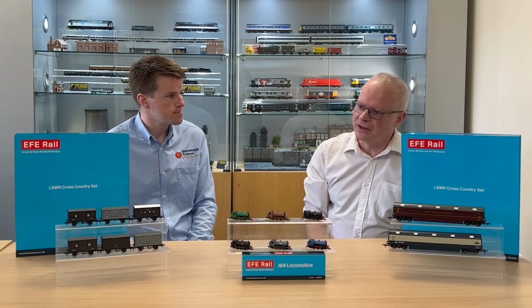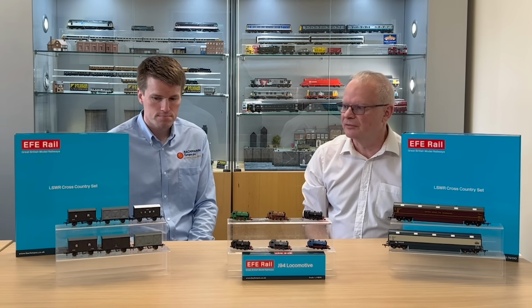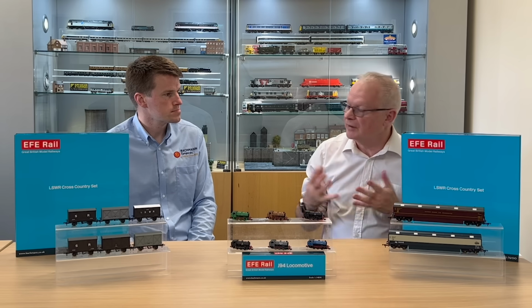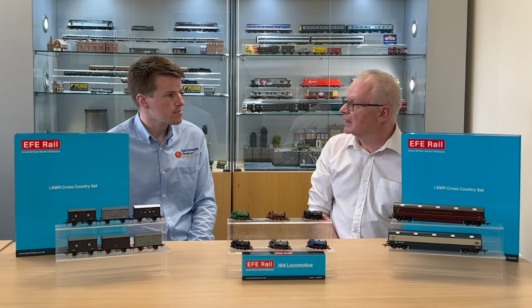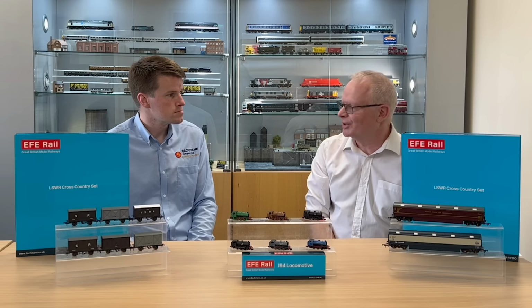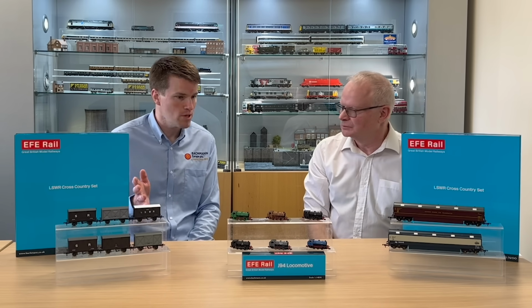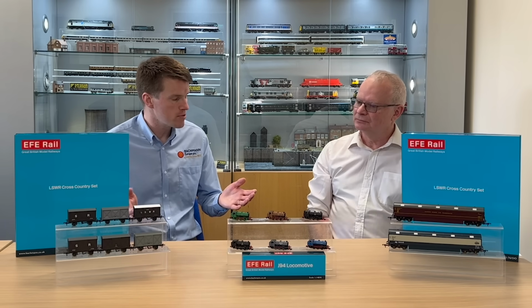And the later Diagram 1408 vans have also had a difference between flush roof and overhanging roof as well, and again our tooling allows that. So essentially we've got 4 different bodies and different chassis combinations, different brakes, different buffers. Super, lovely stuff. So that's all our 00 models covered for today, Graham, really.